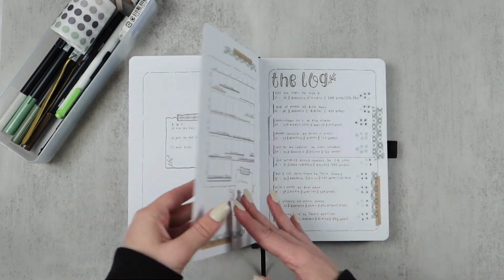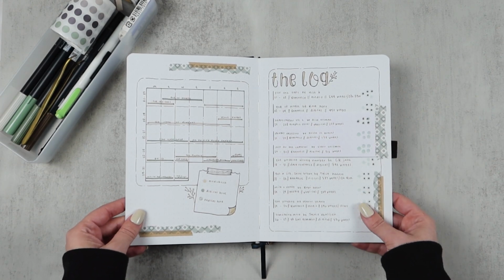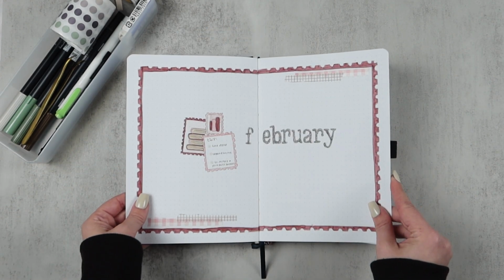Then we have January. I had to add a little flip up for January because I ran out of space for the books that I read. I still haven't filled this in either. And then February.